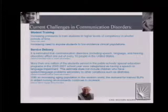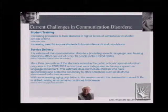As well as the fact that the number of patients that we see in communication disorders is starting to increase. As you can see, I've put up some statistics behind me so you can see the prevalence of what's starting to happen in our field. Right now, it's estimated that 1 out of every 10 people in the United States will have some type of speech, language, or hearing disorder, as well as the amount of students that we're having to serve in the public schools, as well as we're seeing an aging population that's living longer that may need services in the future.